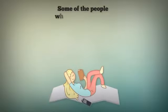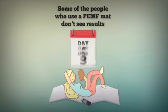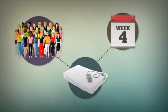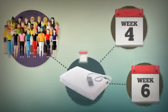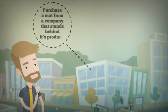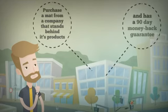Some of the people who use a PEMF mat don't see results until they've used the mat for at least a week. Many folks don't see results until they've used the mat for 3 to 4 weeks, and sometimes it takes 4 to 6 weeks to see results. Since it can take up to a month and a half to see results, it's important to purchase a mat from a company that stands behind its products and has a 90-day money-back guarantee.